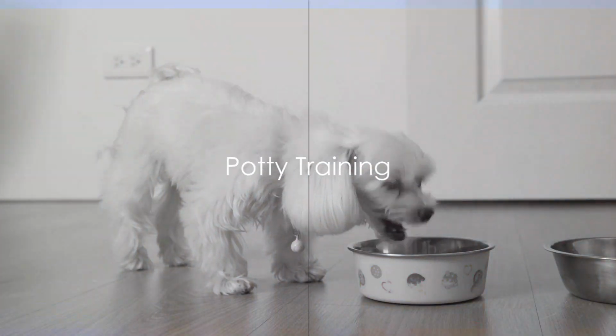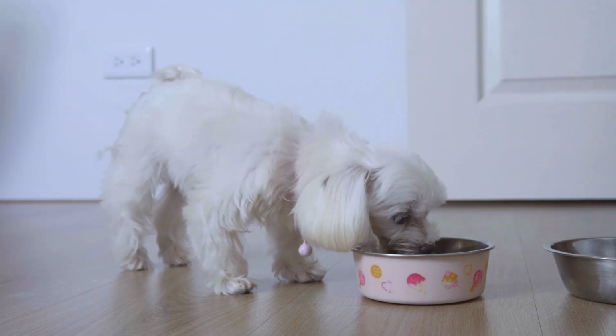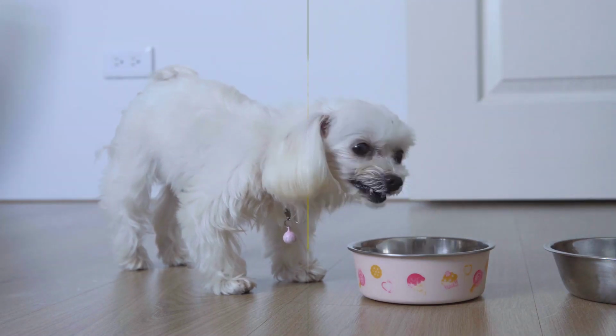Step 6. Potty training. This is a critical part of puppy training. Take the puppy outside after every meal and praise it when it does its business. Be patient, as this step might take some time.